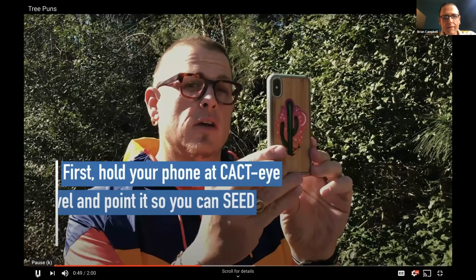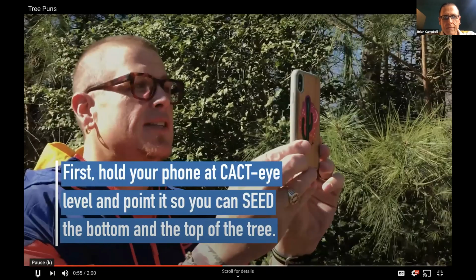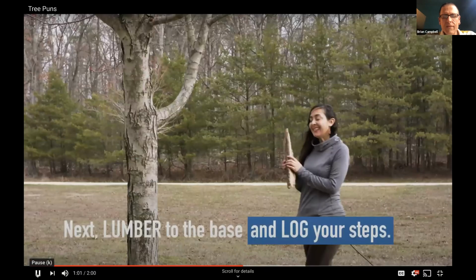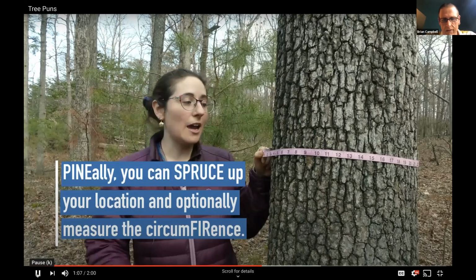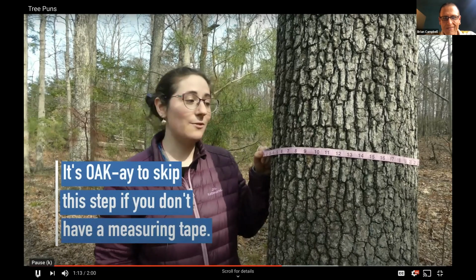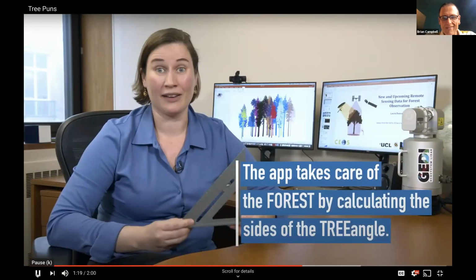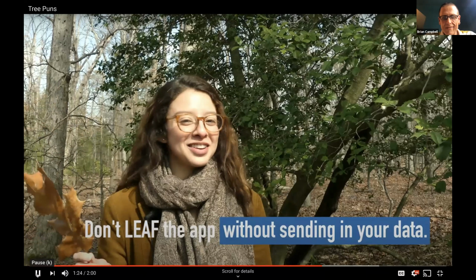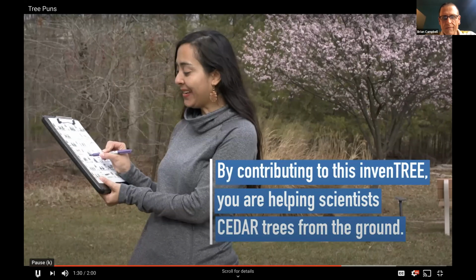First, hold your phone at tactile level and point it so you can seed the bottom and the top of the tree. Next, number to the base and log your steps. Finally, you can spruce up your location and optionally measure the circumference. It's okay to skip this step if you don't have a measuring tape. The app takes care of the forest by calculating the sides of the tree angle. Don't leave the app without sending in your data. By contributing to this inventory, you're helping scientists see their trees from the ground.